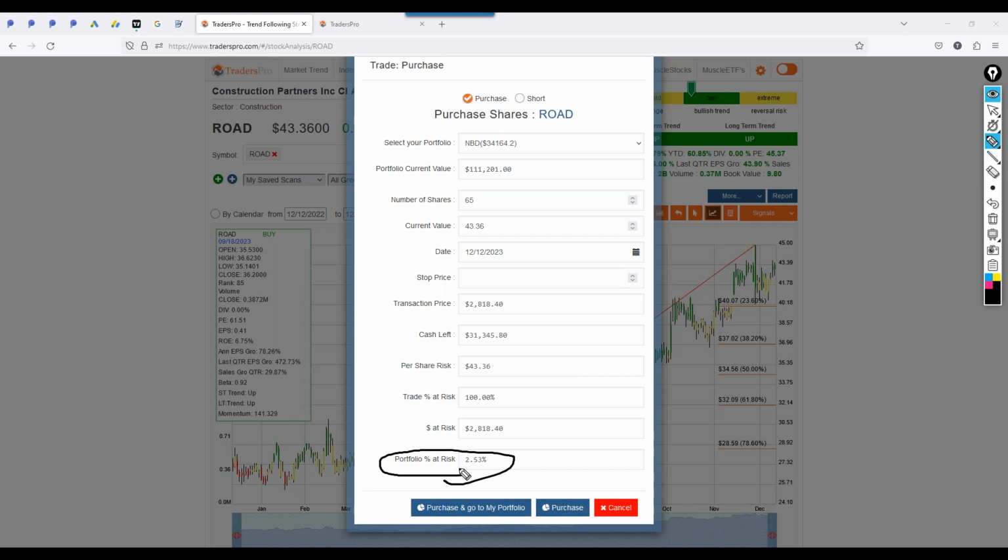What does this mean to you and your money? What does it mean to your livelihood? Because I don't want to lose. First and foremost, we do not want to lose, but we also realize that that can happen. So this is my max loss. I can't lose any more money than this, because I'm only investing $2,800 of my $111,000 into this one trade.